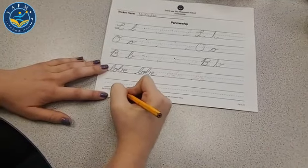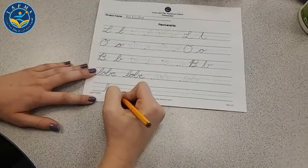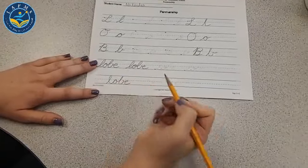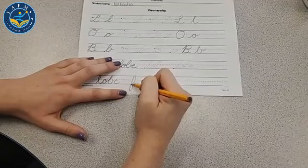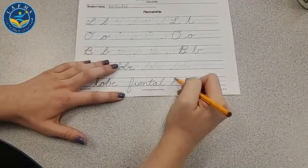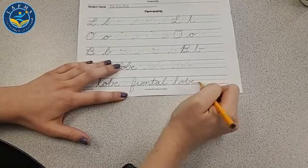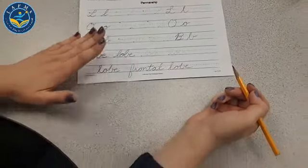Let's try it without tracing. Our L, O, B, E. Lobe. Let's see if I can write frontal. Frontal lobe. Frontal lobe. Awesome. All right, you guys keep going, keep practicing.